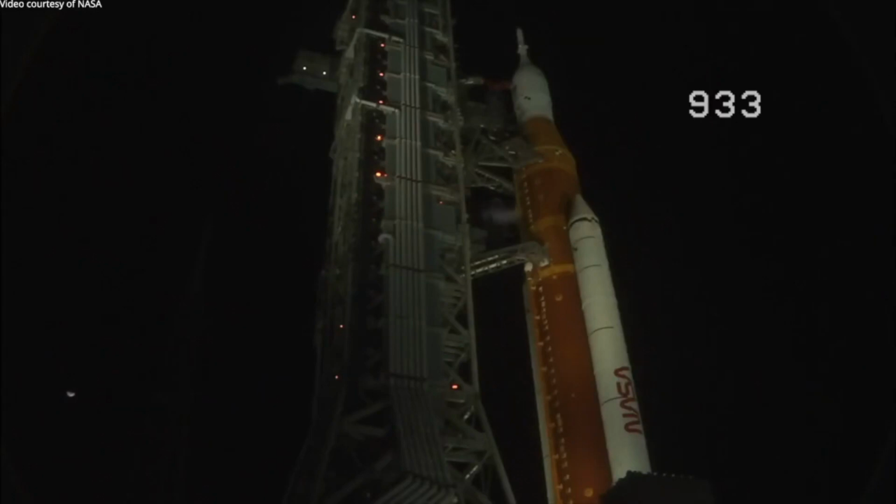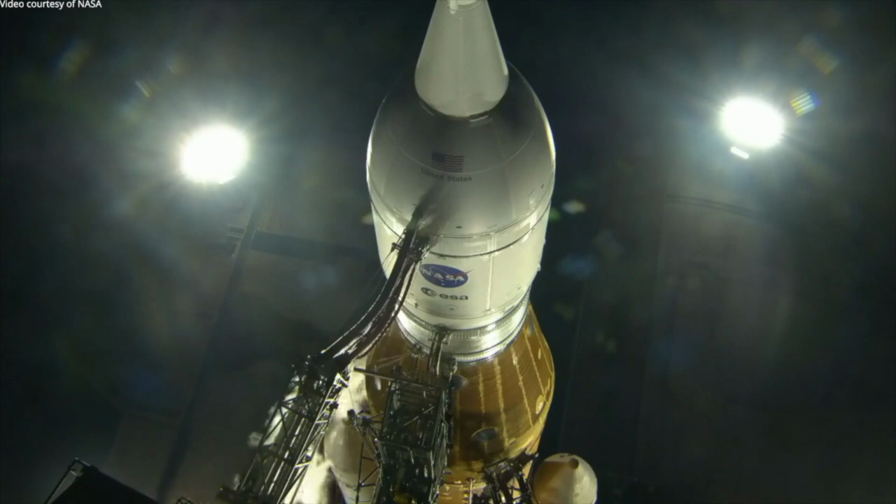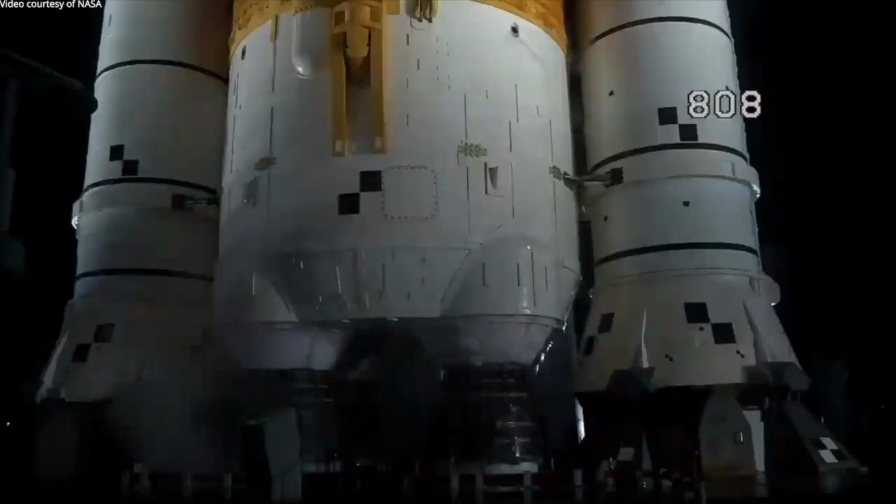GLS is go for approach sequence 4. And in just a few seconds, GLS will close the core stage LOX vent, liquid oxygen. The white vapor cloud caused from the super cold gaseous oxygen condensing the water in the atmosphere will disappear. You see it coming out there now. And there it goes, it's closed. LOX vent closed, pressure rising in the core stage LOX tank to flight levels.